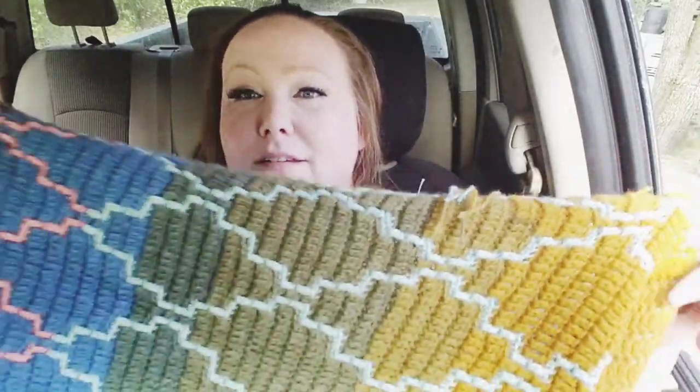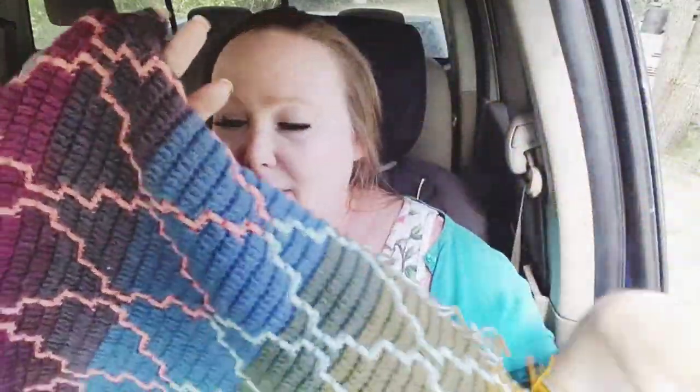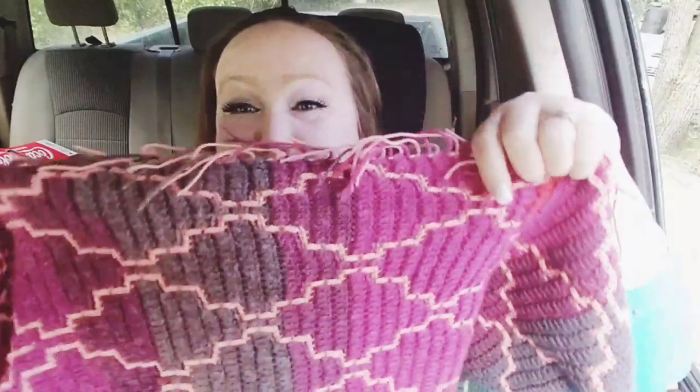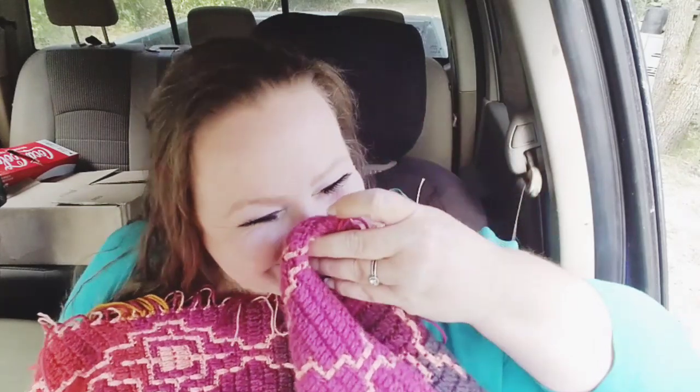So now, I will link the Butterfly Alley tutorials down below. Now I'm going to show you a shawl that I've been working on. So the body of the shawl is done. Okay, so you guys have seen this part of it in thumbnails and in the intros and videos for the tutorials. I forget which pattern number this is.